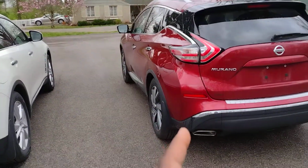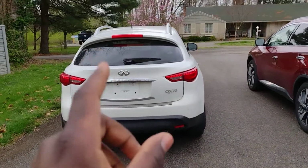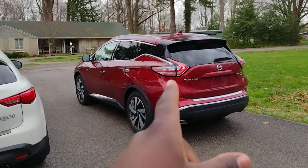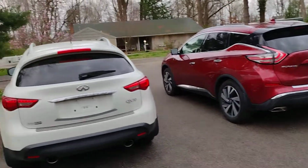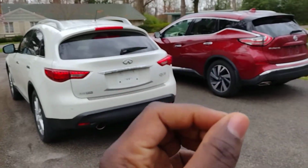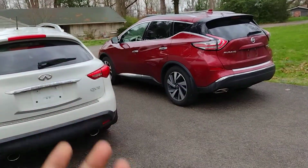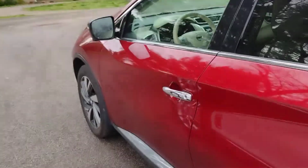This one here, I look at as a Maxima, but in reality, this is an old platform. The first vehicle in this generation came out in 2009, and the first one in this generation came out in 2015. That means there are going to be some inherent differences, because newer is usually better with regards to the basic functionality of a vehicle. I look at the basic functionality of a vehicle as a vessel for carrying people and things. For that, let's go ahead and open these doors, and I'll tell you why I said that.